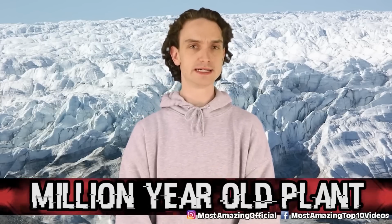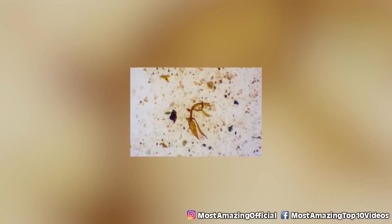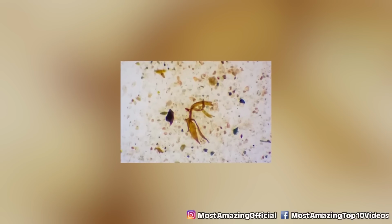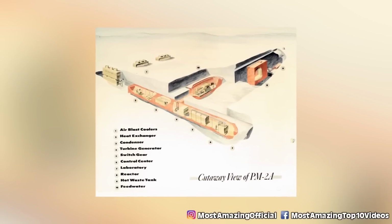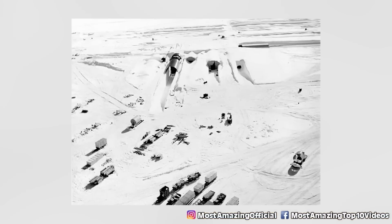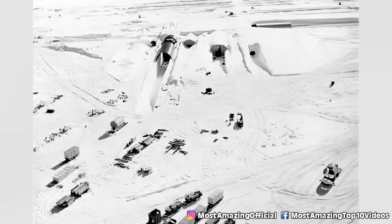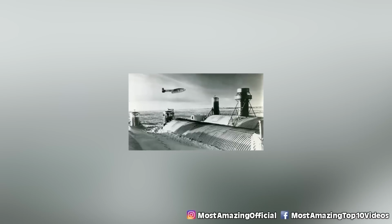Back in 2019 in, of course, Greenland, a preserved fossil of a million-year-old plant was discovered. We love it. This was under the ice near a secret Cold War military camp. Yeah, an ancient flower found at a Cold War military camp. What a headline that would be. In 1959, Project Iceworm was underway. Now, I mentioned that project on this channel before, and that in itself is a pretty bizarre frozen adventure in history, okay? Eventually, the project was scrapped and it was abandoned.